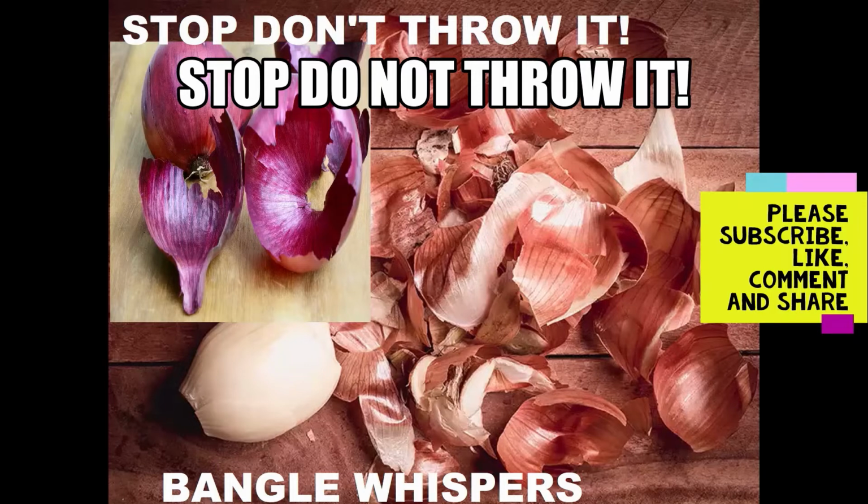Now, how to take onion peels? The onion peels look like paper, and nobody can eat onion peels. So what we need to do is make onion peel tea. First we take the top and the bottom chopped-up portion of the onion. We chop up the top and the bottom, and then we peel off the skin. We keep the top and bottom and the skin, take all of this in a large bowl, and then wash it.